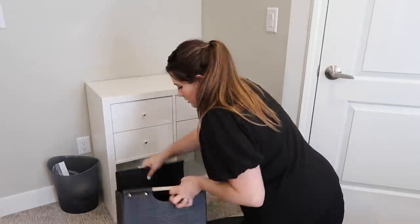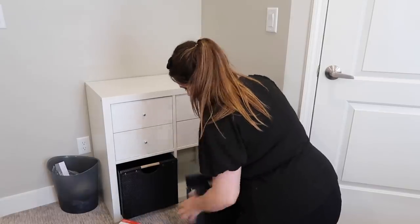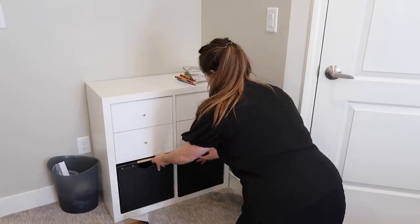Here I'm just setting up Luke's new bins. One of them is to store whatever he wants in, and then the other one is going to be for his pajamas.